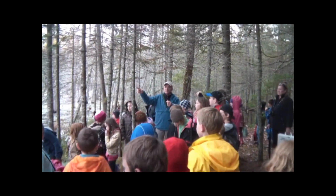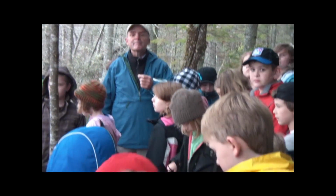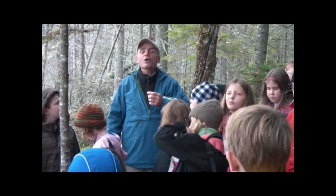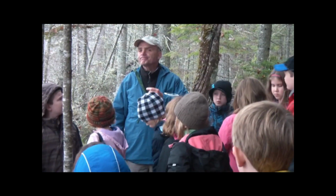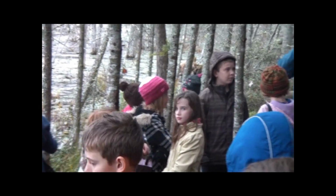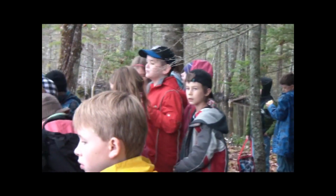Learning about beavers. They have to make their own house. Lots of competition. How long would a beaver live? How old would a beaver live? That would be my first guess, around 15. But you guys can Google it and find out, and I'll check it and find out too. But I think that's what it is.